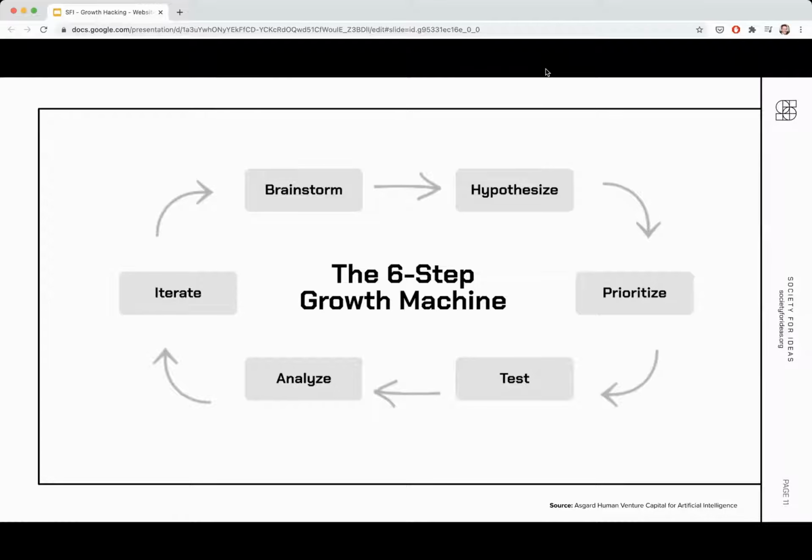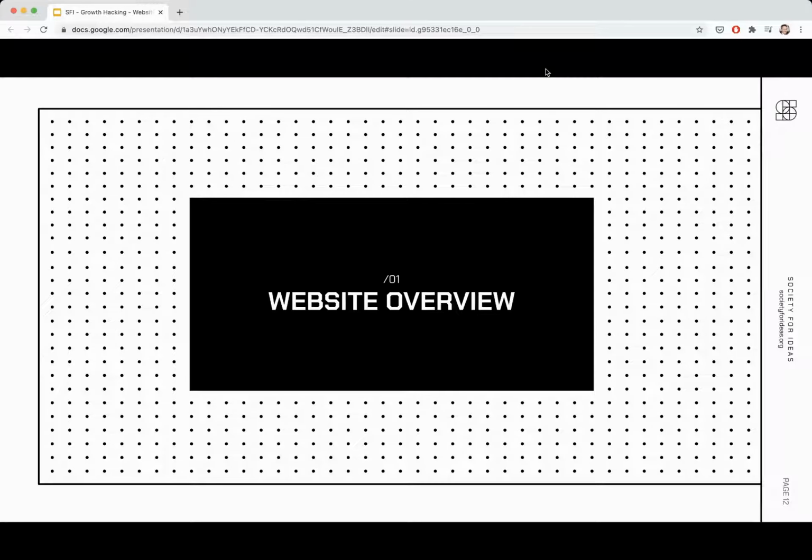This is the 6-step growth machine that goes in a loop. You start with brainstorming, then you hypothesize, then you prioritize your hypotheses and start testing them. Those tests will reveal data which you can analyze, and then use that analysis to iterate and improve on the next brainstorming stage. So that's an overview of growth hacking.